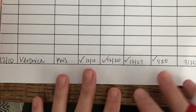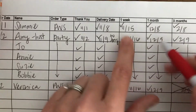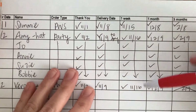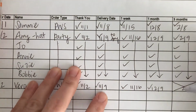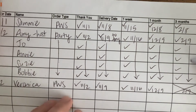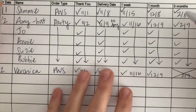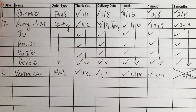But this right here, the way this system is set up is, number one, to help you be consistent. It's to help you know exactly when you need to check in with these people. And I have found that around the 3-month mark, my customers are telling me, hey, Katie, you were just on my mind. I needed to order from you again. You must have read my mind, or something like that. Because around 3 months is when most of my customers need a re-up.